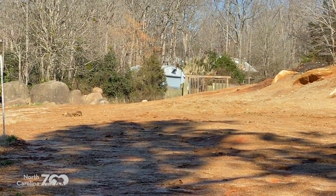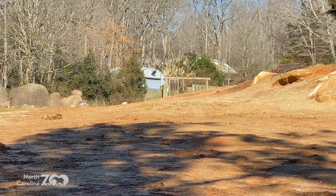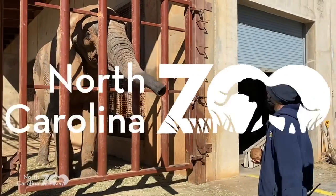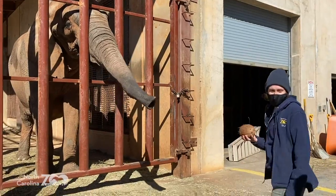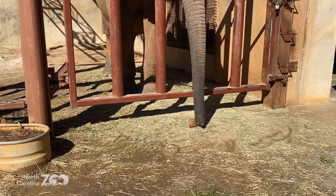Bye, y'all. I can't find him anymore. He must be on the other side right now. Jordan had one last treat for us, guys. Just kidding. Look at this. It's a coconut. And look how big he is.